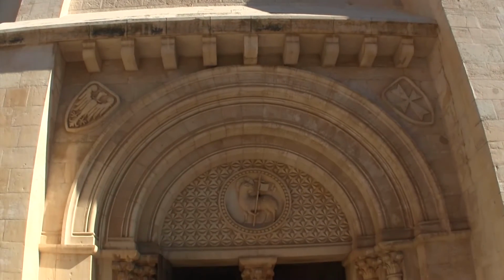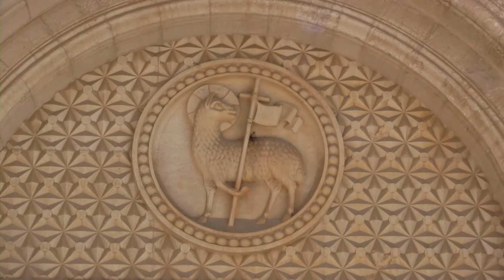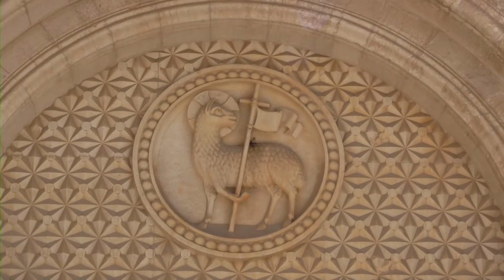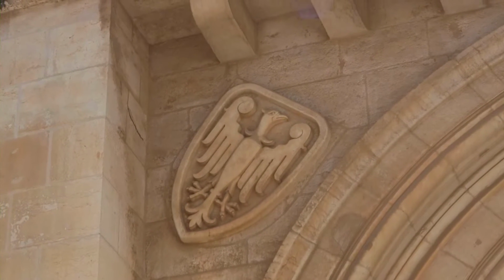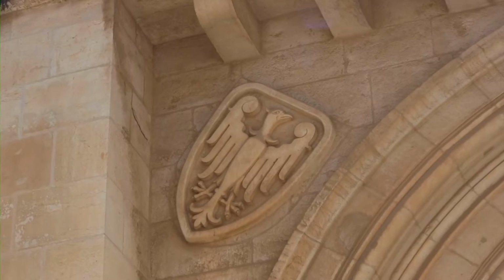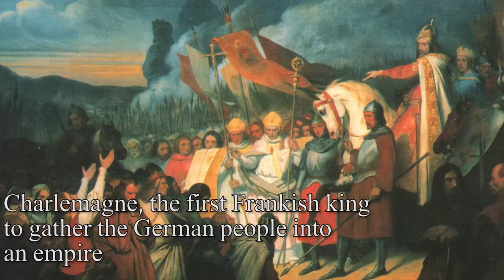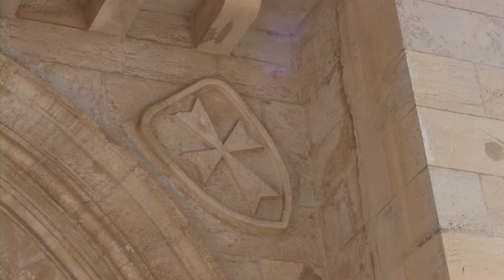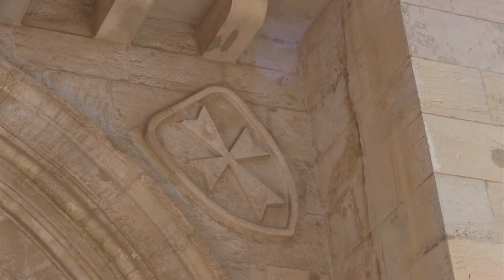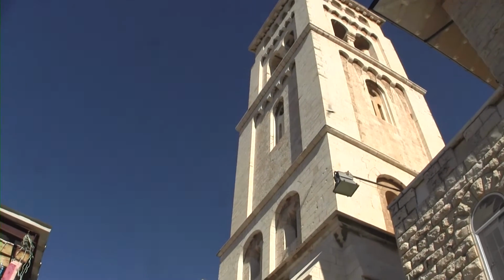At the entrance to the church we see Christian and Persian symbols. In the middle is the symbol of the Lamb of God, which is a Lutheran icon based on the verse by John. To the left is the eagle with folded wings, a German imperial sign adapted in the 9th century by Pepin, the first Frankish king to gather the German people into an empire. To the right is the Maltese cross, which was the symbol of the Crusader order of St. John the Baptist. Now let's find what is so interesting and unique about this Church of the Redeemer.